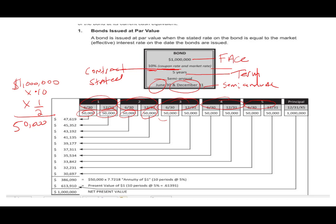$50,000 every 6 months for 5 years. How many payments is that? 10 payments, right? Every year, two payments, that's 10 payments over 5 years. And then at the end of that 10th period, we also have to pay the dude back the principal, don't we? So these bonds are cash flows, aren't they? They're $50,000 every 6 months and then the $1 million back at the end.